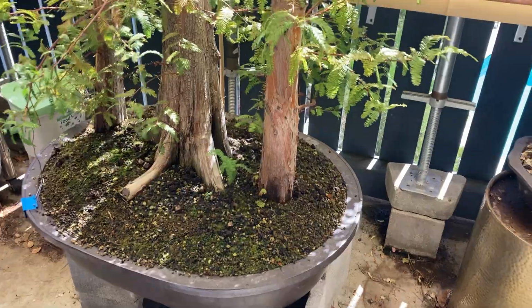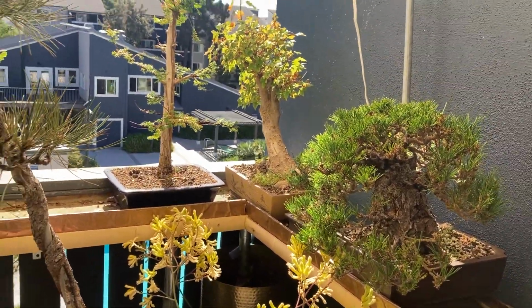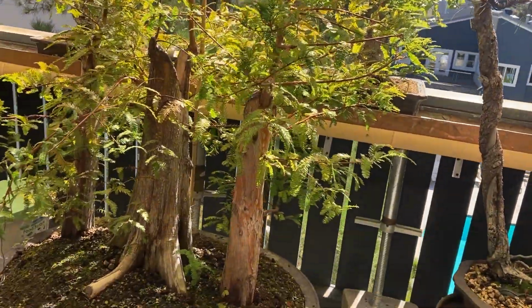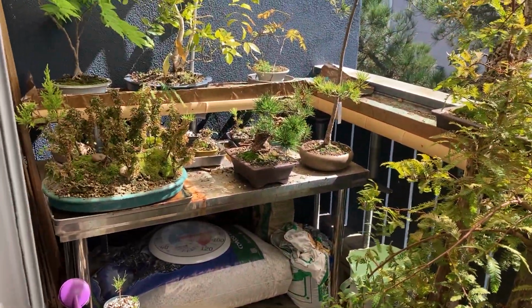And this weather has just been so very nice. It's probably going to get up to about 80. There's a few people out by the pool. Haven't really started hitting the water yet. It's just kind of a slow, sleepy day.